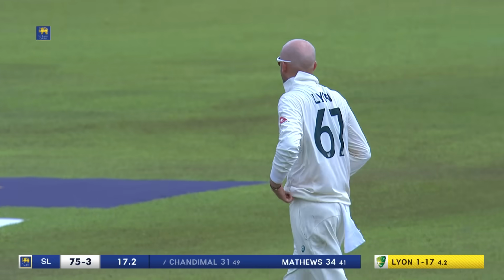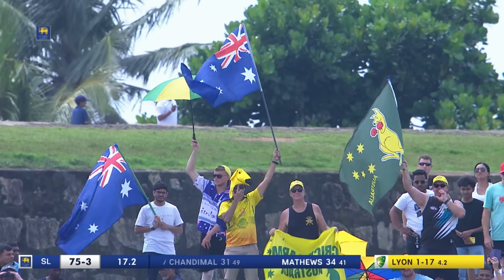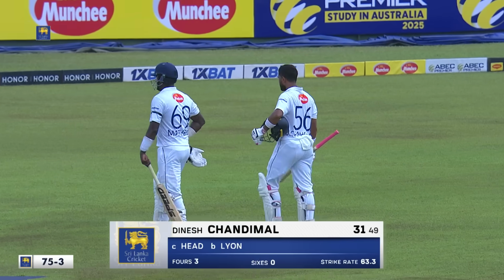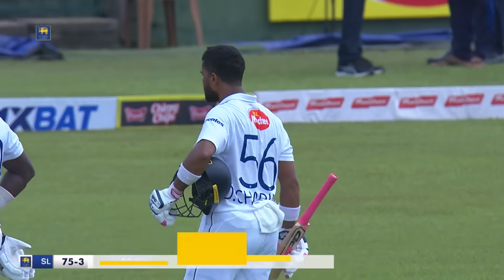Nathan Lyon gets Dinesh Chandimal for the second time in the session. What a dreadful way for a poor couple of hours, to say the very least, to end for Sri Lanka. Nathan Lyon in the book in the second innings. Chandimal caught at bat pad for 31.